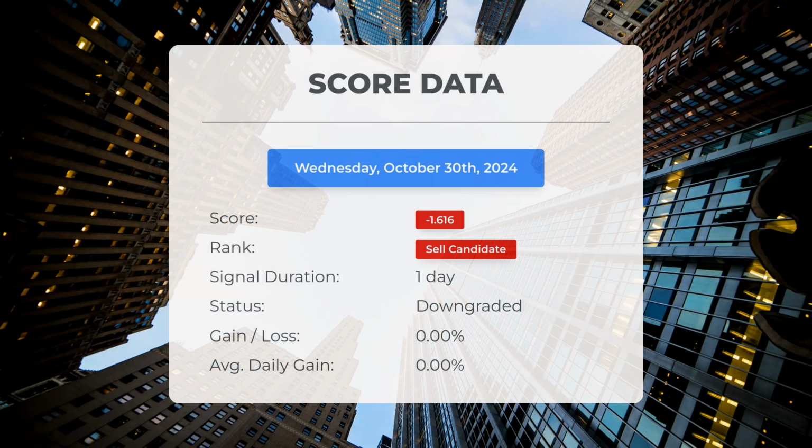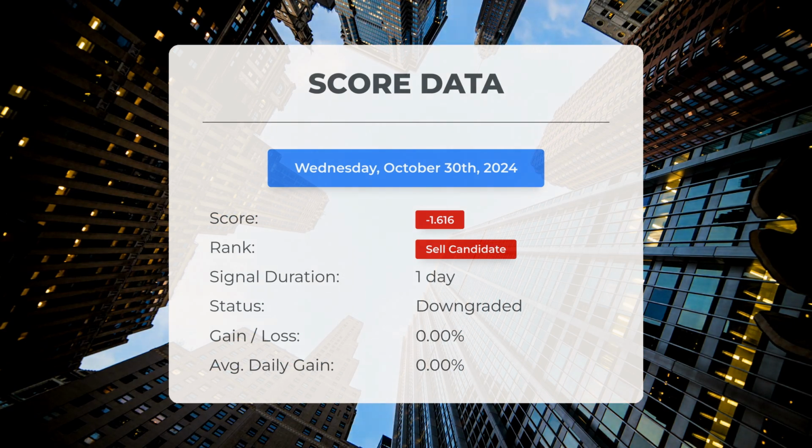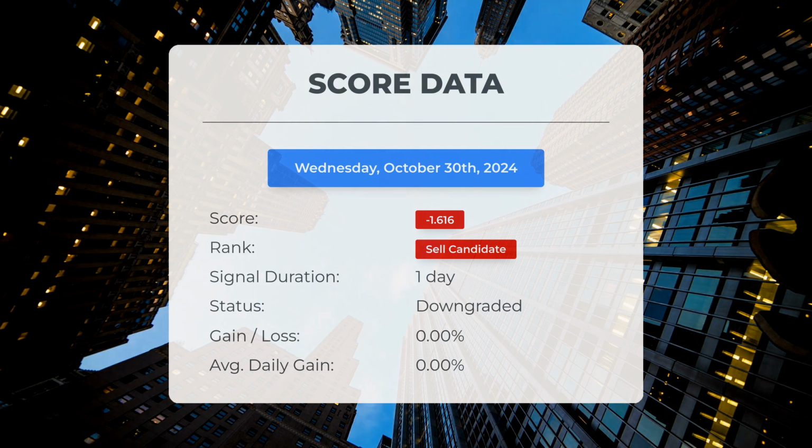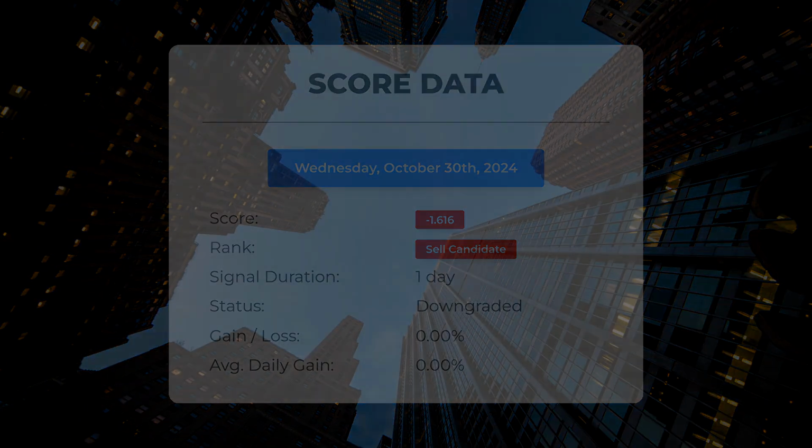As of October 30th, 2024, our system has classified Intel as a sell candidate, assigning it a score of -1.62. Now, let's examine the stock's performance during this time frame. We will keep a close eye on this evaluation to see how it develops in the days ahead.